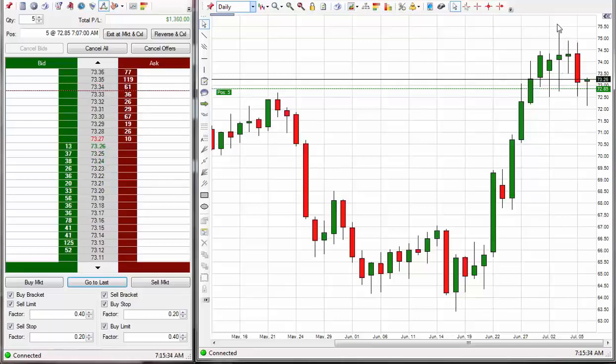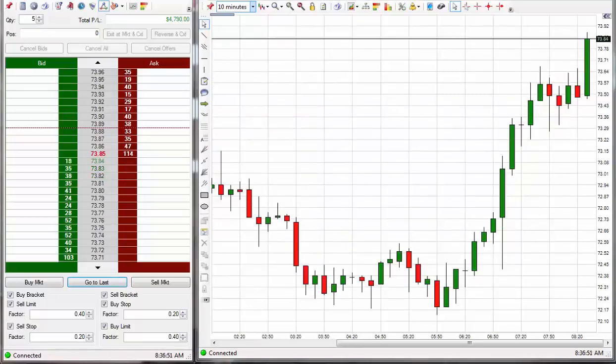It may just keep on going. Another power move. I seriously doubt it's going to go all the way up to here and break the high. There's no way. But it may come up to 74 or so, and then maybe come back down again. It's a possibility. So we want to get out up there somewhere. Anyway, I'll come back.